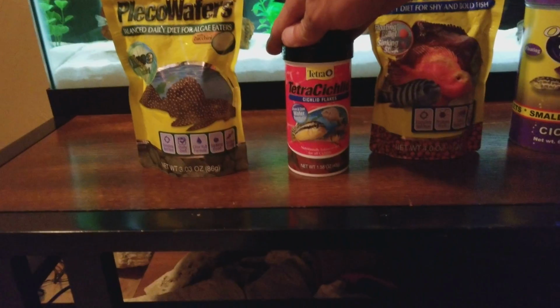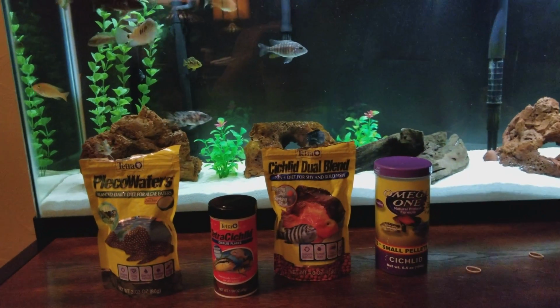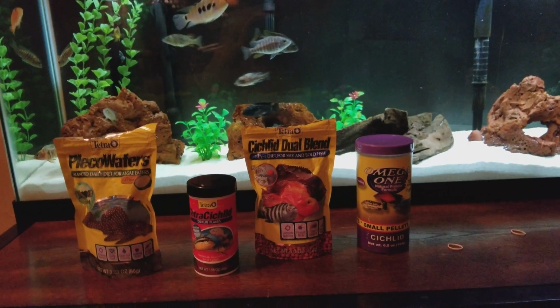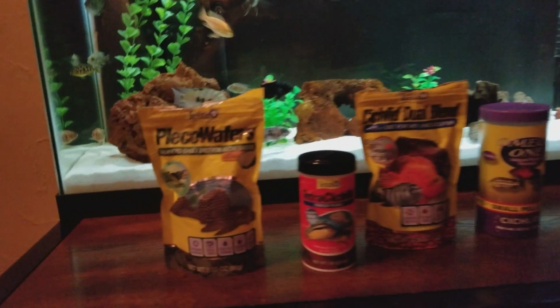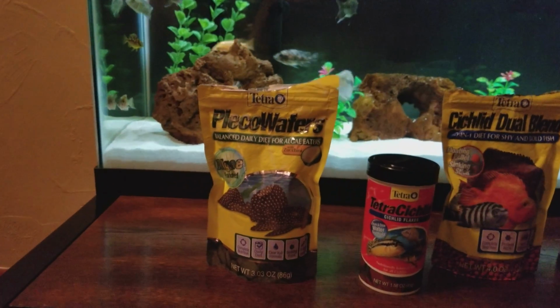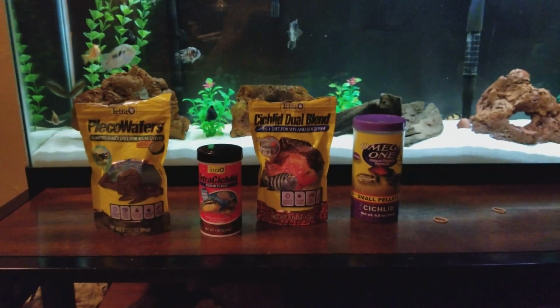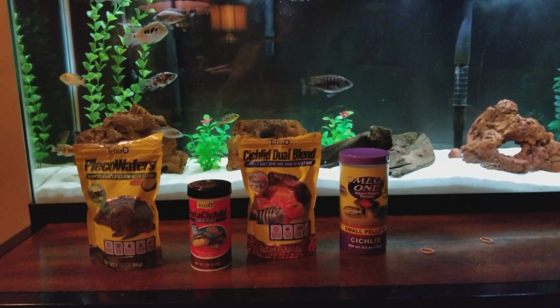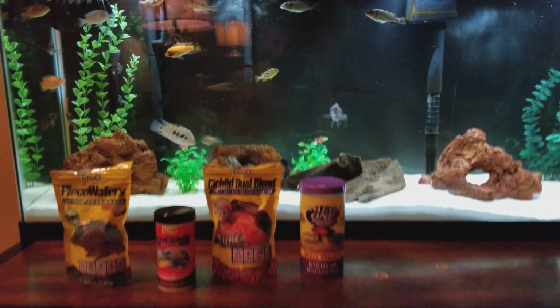And then every once in a while I'll also feed them the flakes, because the smaller ones tend to prefer the flakes over the pellets, because it's just easier for them to eat. And then every once in a while I throw some of the zucchini algae wafers in there, just to help flush them out and keep them healthy and everything. I also do krill every once in a great while.